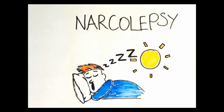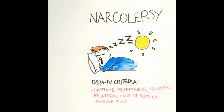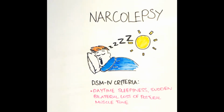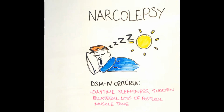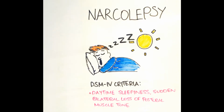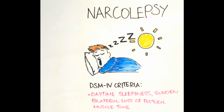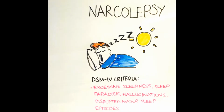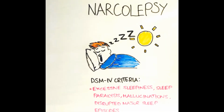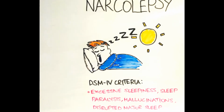Modafinil treats narcolepsy. Patients are diagnosed with this sleep disorder using the DSM-IV criteria of narcolepsy. This criteria contains 3 specific characteristics and includes recurrent daytime lapses of sleep occurring over a period of 3 months, coupled with sudden bilateral loss of postural muscle tone. Excessive sleepiness, with associated features of sleep paralysis, hallucinations, and disrupted major sleep episodes, are characteristics of narcolepsy.